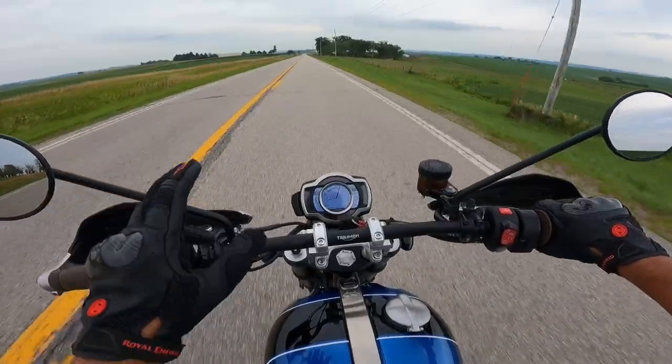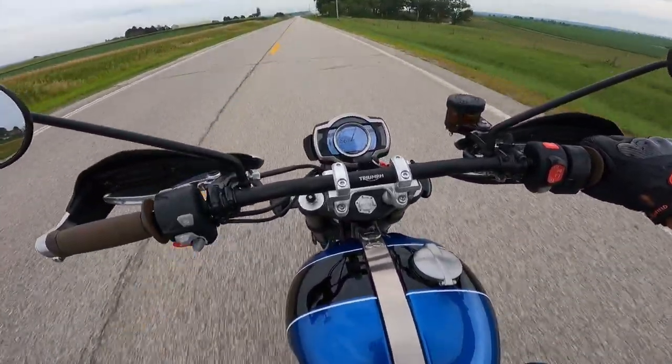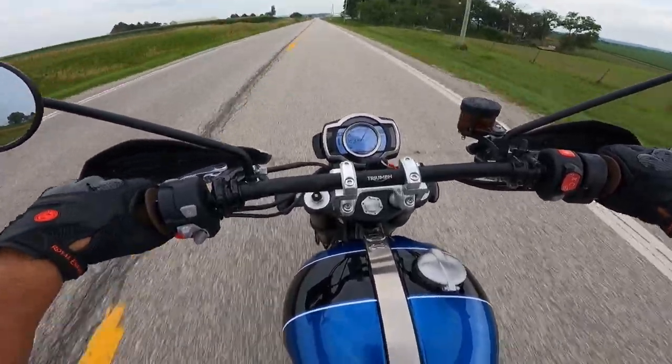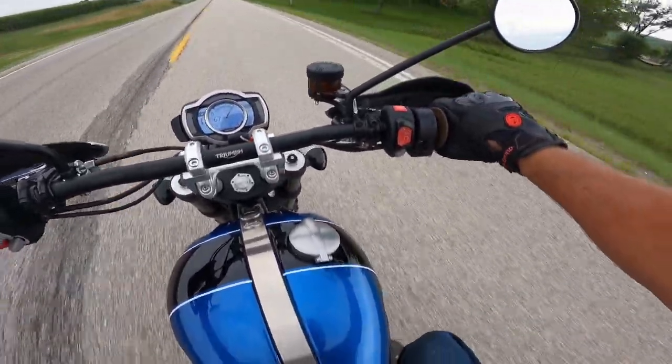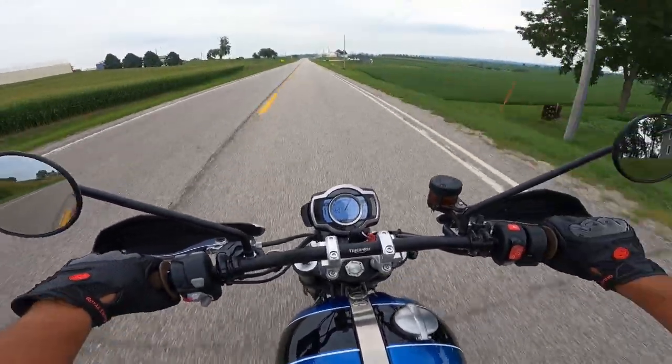It's got rain mode, road mode, sport mode, off-road mode, and rider mode. And I'm not sure what the difference between each mode is, nor do I know how to change it. I suppose there's a mode button here somewhere. Yeah, right there. And right now we are in road mode.